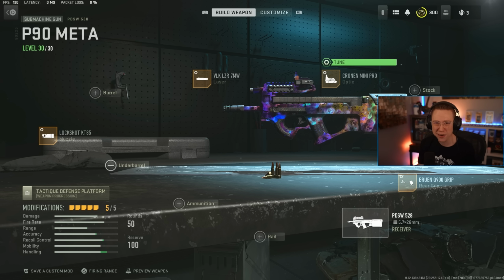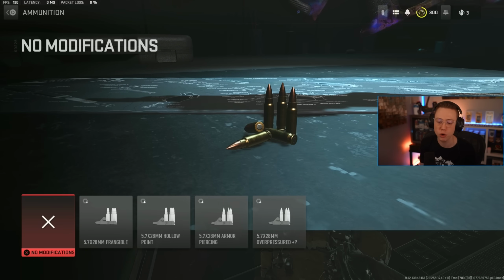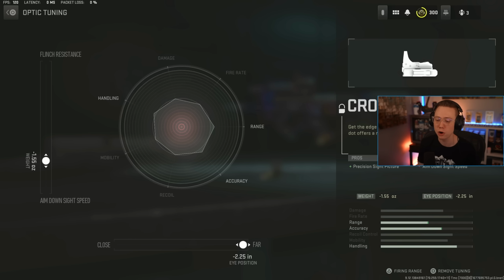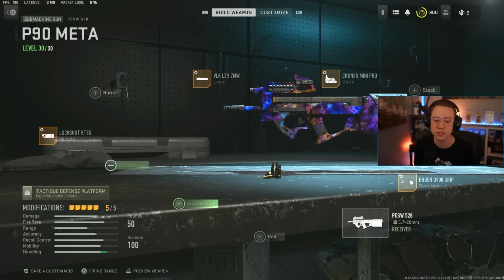Personally, I don't like the iron sights. If you like them, you could absolutely go for a stock that's going to be even better for mobility. You could go for an ammo upgrade, maybe like the overpressured if you wanted to. But with how I play it, man, the iron sights, not a fan. So I go for the Blue Dot, the Chrono Mini Pro, tuned for that furthest eye position and the faster ADS per usual there. Once more, 7mm laser. Again, tuning for that faster ADS and sprint to fire to maximize those stats even more.